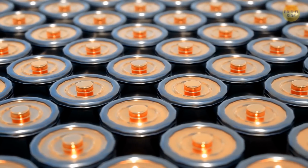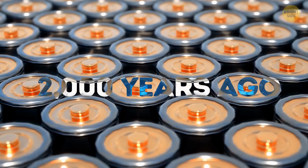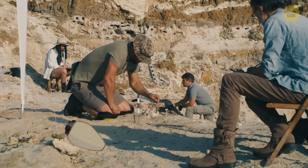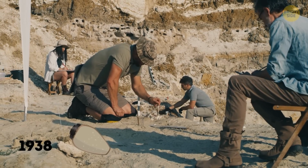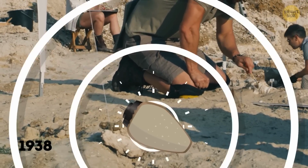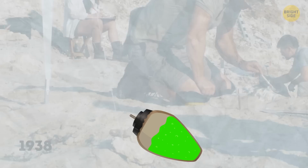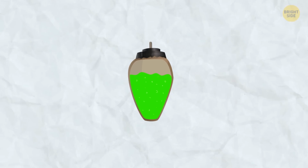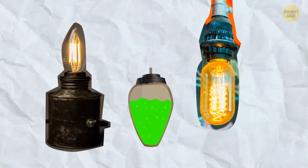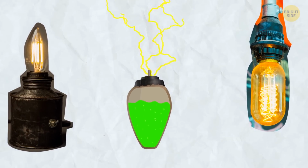Looks like the first ever battery was invented in Baghdad around 2,000 years ago. A German archaeologist found this oval-shaped clay jar in 1938. Scientists are still not sure what purpose it served and who exactly invented it. There is a theory that it was used for electroplating objects with precious metals. When they filled it with a weak acid like vinegar, the battery produced around 1 volt of electricity.